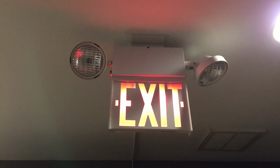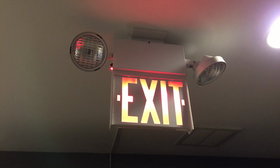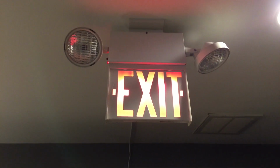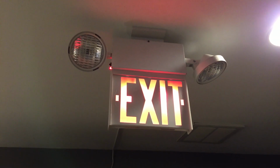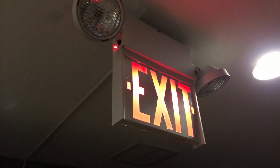Moving on, we have my Dual-Lite Exquisite RG exit sign combo. I've always wanted one of these. I feel like it was one of Dual-Lite's classic combos, and I actually received this one brand new in the box, a few months ago. It just took a while to get into the Exit and Emergency episodes. So here it is. This one actually had a universal face option, meaning it was double face but could be changed to single, and that's what I had done. There is the test button and AC light right here.